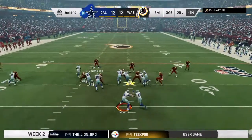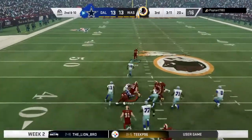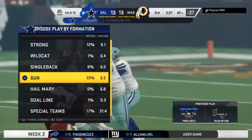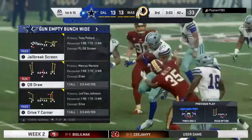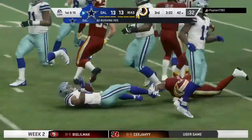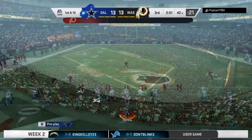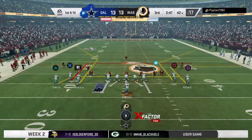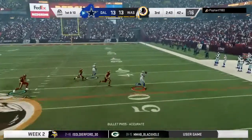On 2nd down, it's Pollard. And they're going to get this beyond the 40 before he's taken down. 22 yards there, a 1st down. Every team in the league always wants explosive plays, breakout plays, and even more so when it's your horse who's had a tough time during the game. Yeah, not that great in the first half. Maybe he can recalibrate here in the 3rd and then carry that over to the 4th. I like that. Recalibrate. Strong.